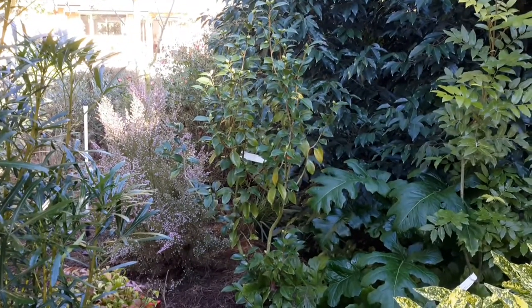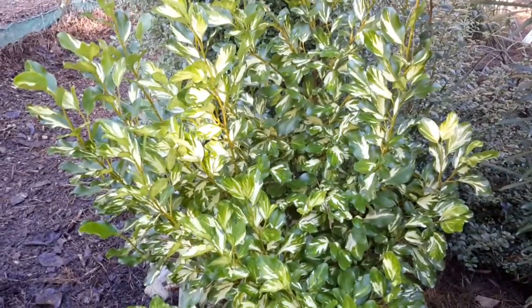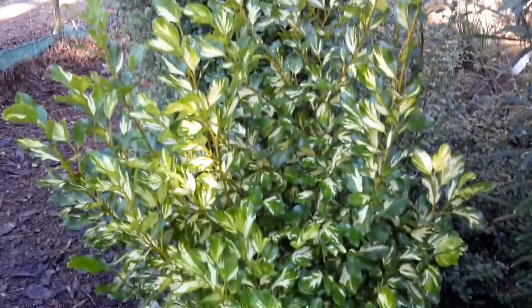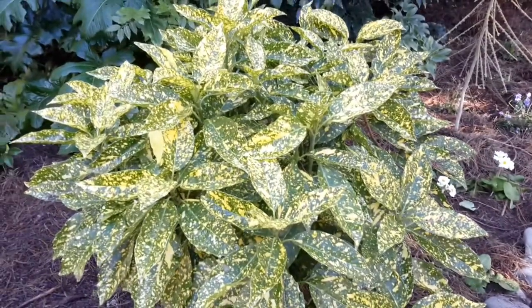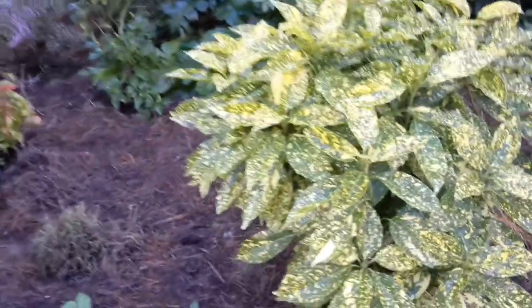Another camellia in there full of buds. So I'm looking forward to that one flowering. This variegated Griselinea has done really, really well there. It obviously likes it there. Brightens up this corner because it could be quite dark here. And this Laurel, I think that's called a Laurel, that's doing well as well, and that brightens up this corner. They're side by side.